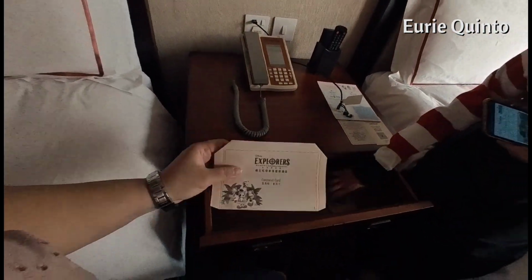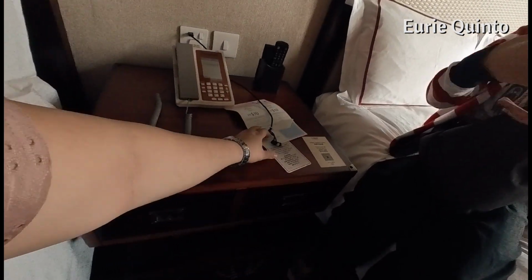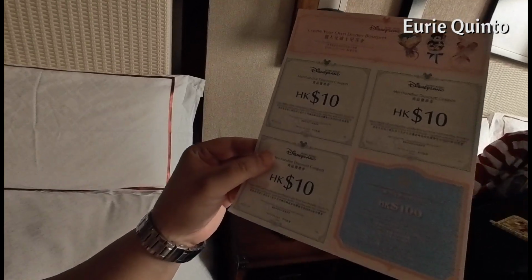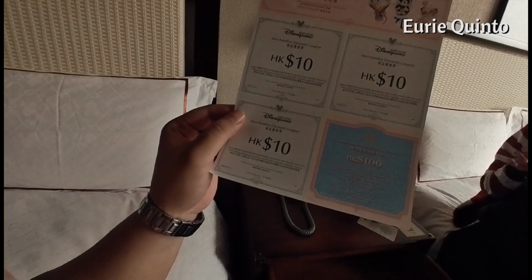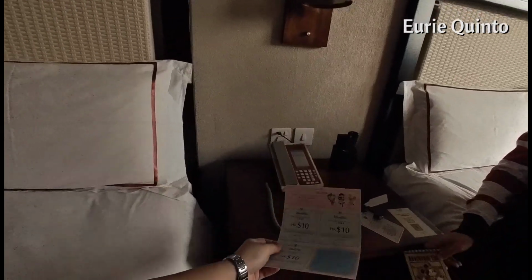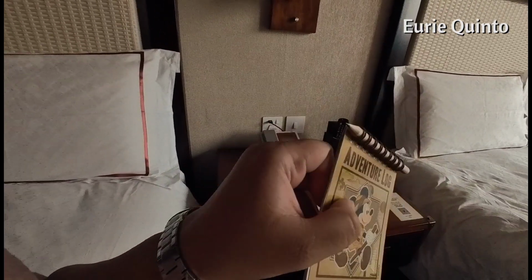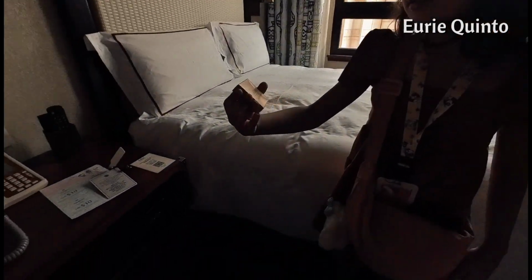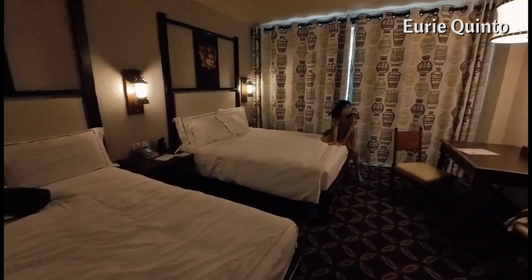What is this? Comment card. Oh, this is free? Yeah. What is free? Create your own Disney book. Oh, vouchers. What is it? $10 less. Coupon. Can I make it too? Yeah, this is free. Well, free merch in a way. Look what I found. What's this? What is that? Sanitary bag.